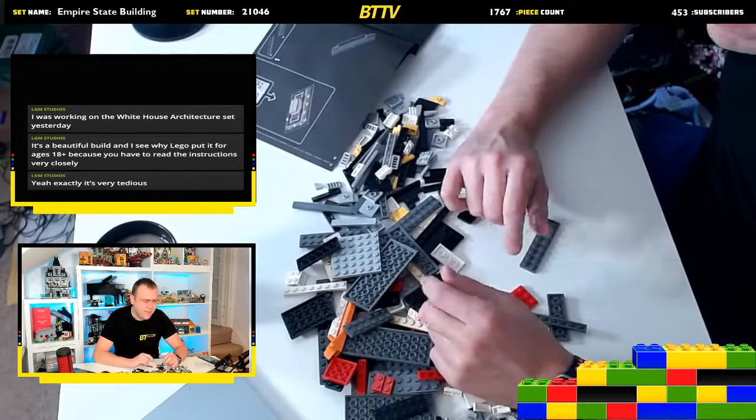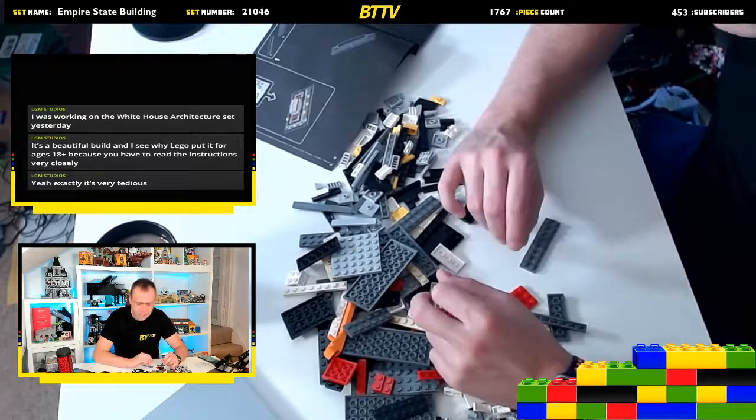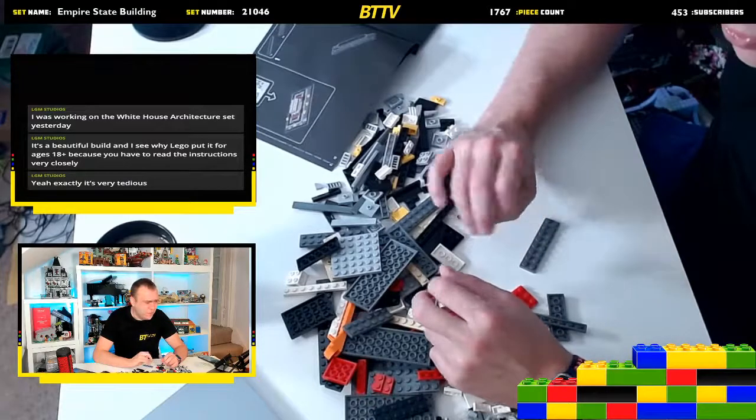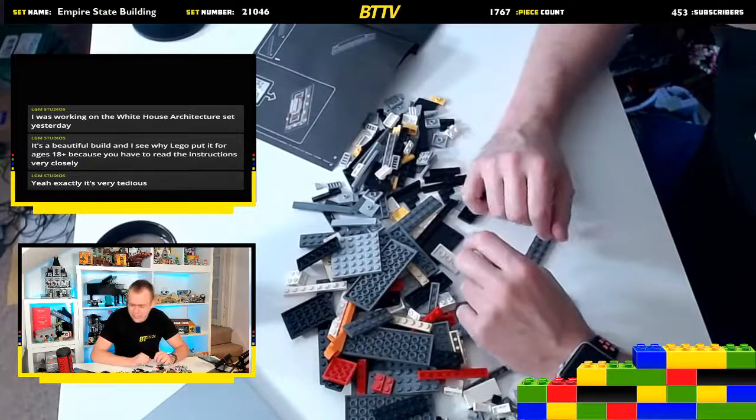Oh, is it tedious, is it, the White House? That's a shame. But the second version is a lot bigger than the first version because they've got the side wings, haven't they, in the latest one.